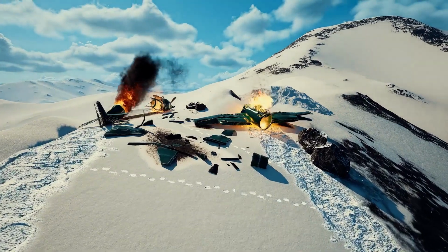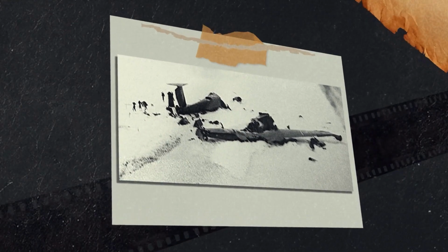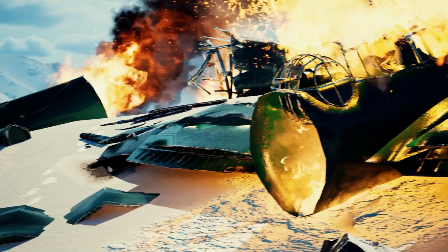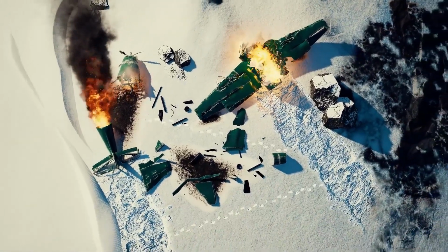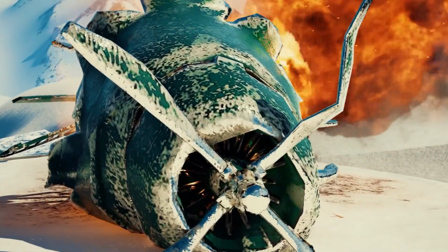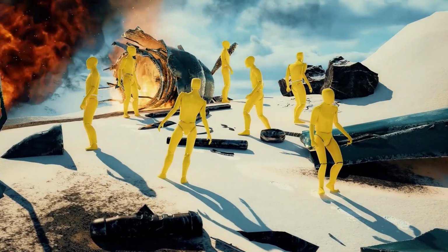The plane broke into 3 large pieces and crashed onto the hillside, scattering parts all over the snowy ground. The wings ripped off, and the main body of the aircraft split into 2 parts. Flames crackled from what was left of the airplane. 7 out of 9 crew members survived the crash.